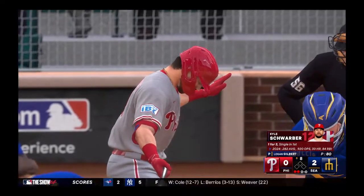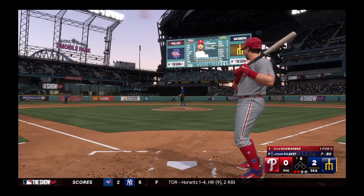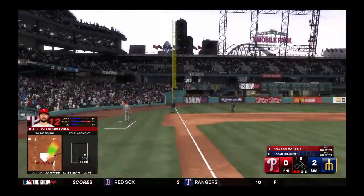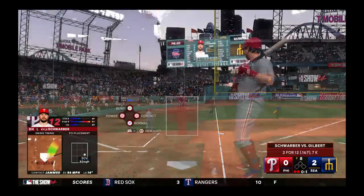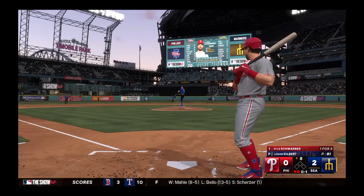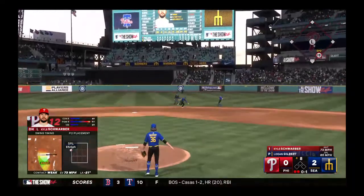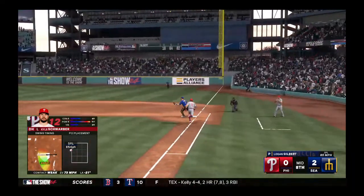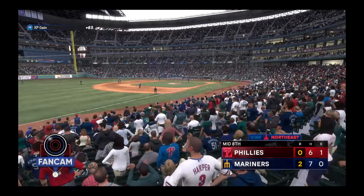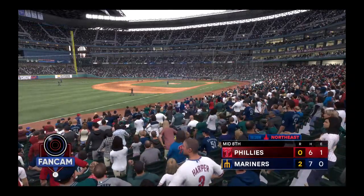So the lineup flips over. Kyle Schwarber stands in for the Phillies. And that one fouled off. 2 down, nobody on. And we're in the top of the 8th. Ground ball up the middle. Crawford tosses to first. Schwarber out of the play. And that'll do it. 3 up, 3 down for Philadelphia. They trail things here 2-0.